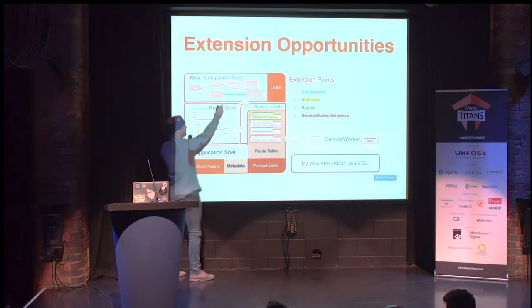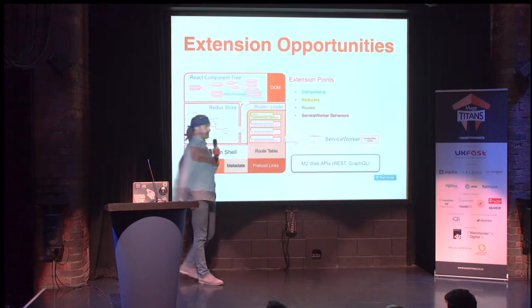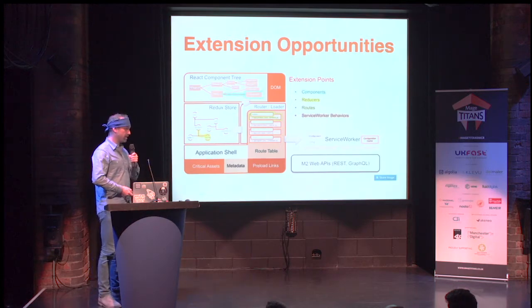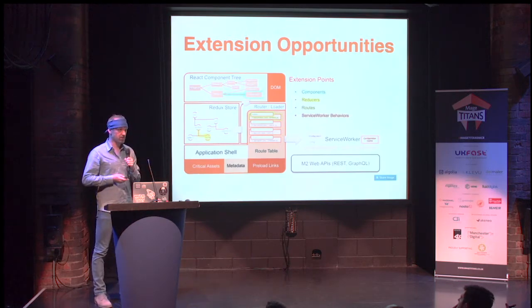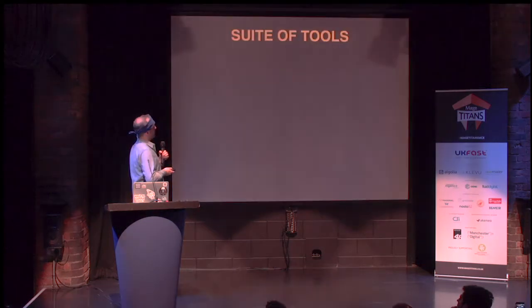You can add reducers, you can add components, you can add a registered route, and you can even add behaviors to the service worker using the tools that make those behaviors into kind of middlewares. So we know that this architecture that we've chosen and are starting to iterate on has things that, again, keep it a fast, progressive web app, but also make it Magento. But of course, that's blending things. And once you blend things, you need a tool chain to keep them organized.